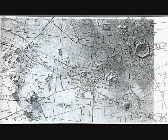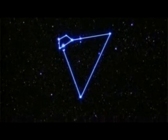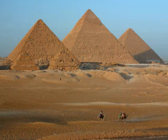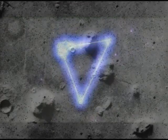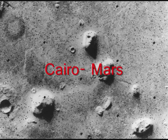There have been areas on Earth that have been tested against the alignment of this city, and we find the same alignment of this city matches up with the geometry of Avebury's stone circle in Silbury Hill, the 3 Giza pyramids, and the 3 pyramids in Teotihuacan in Mexico, all of which align with the constellation of Orion's belt. The face on Mars also aligns precisely with the equator on Mars. The word Cairo actually means Mars in an ancient Egyptian language.